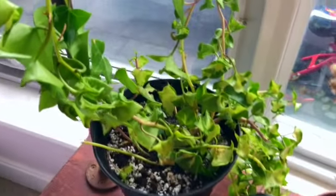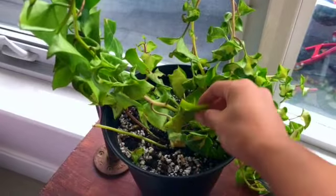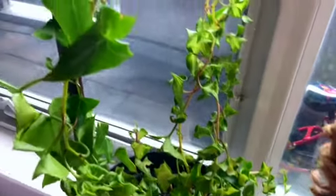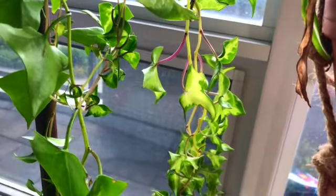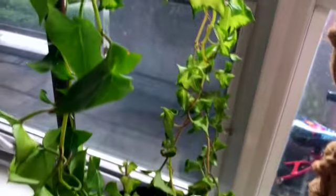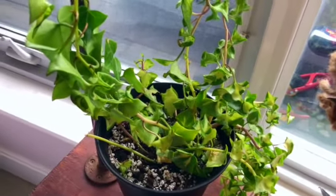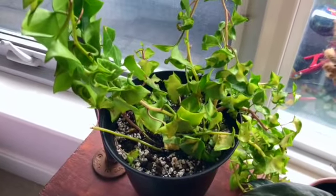But I got it from my mother-in-law. She had it in her garden. She didn't know what it was until I spotted it. And these guys will die during the winter. So I asked her if I could take it back home, and she said I can have it. So I got it back, and I have another pot in my son's room.